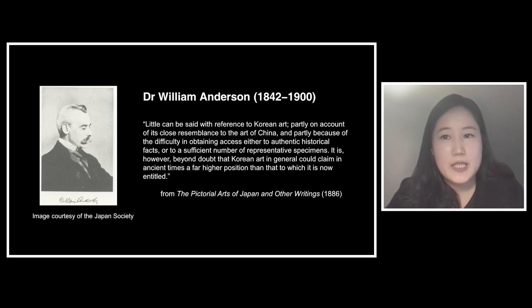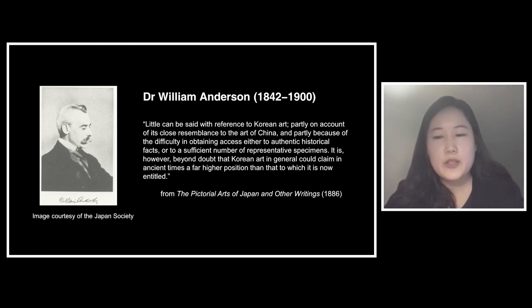The first group of Korean paintings came in 1881 from the collection of Dr. William Anderson. Dr. Anderson was an English surgeon who served as the director of the Imperial Naval Medical College in Tokyo in the 1870s. He started collecting Asian pictures during this period and built an extensive collection of Japanese prints and paintings, as well as woodblock illustrated books. In 1881, he sold more than 2,000 of his collection to the British Museum. He also wrote several influential books, including The Pictorial Arts of Japan and other writings published in 1886.